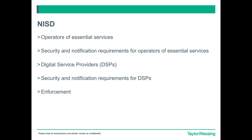The measures have to ensure a level of security of those systems appropriate to the risk presented, taking into account security of systems and facilities, incident handling, business continuity management, monitoring, auditing and testing, and compliance with international standards. DSPs have to take measures to prevent and minimise the impact of incidents affecting security of their network and information systems. They have to notify incidents having a substantial impact on the provision of a service, as referred to in Annex 3 within the Union, to the competent authority.